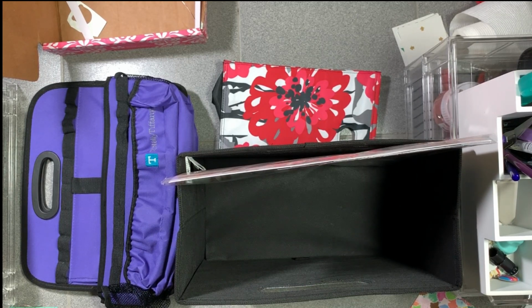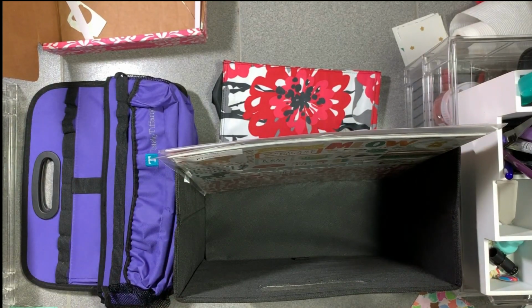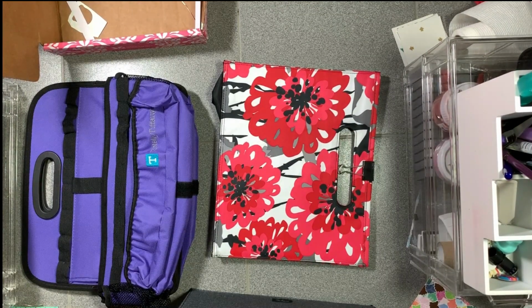Here we go. So here's an actual collection kit. And so I'll put all of my page kits in here. And then in the second one, I will put all of my thickers. So I bring a decent amount of thickers, so I do need some place to place it.